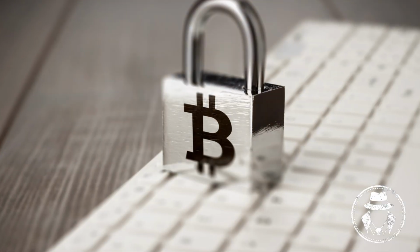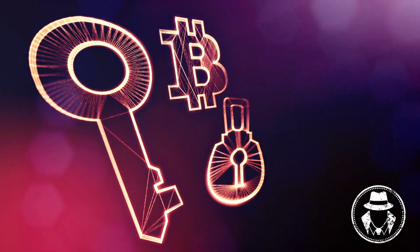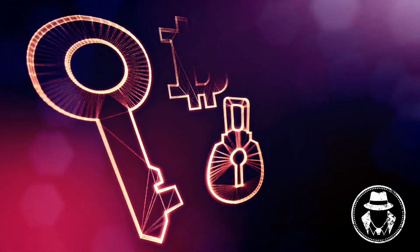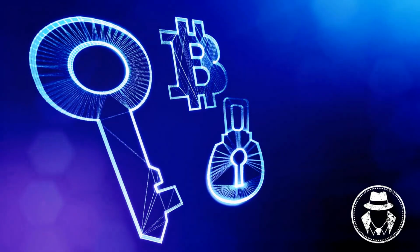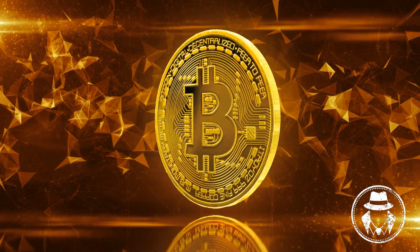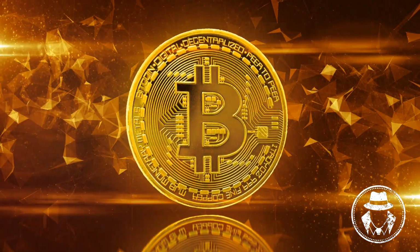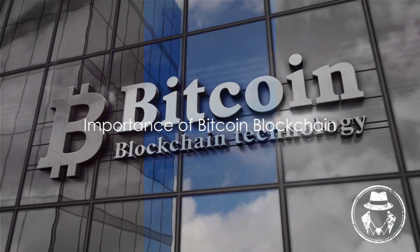Now, here's the crucial part. Once a block is added to the chain, it's sealed, it can't be altered. This feature adds a layer of credibility and trustworthiness to Bitcoin. In a nutshell, Bitcoin blockchain is like a growing list of records, each linked securely to the one before it. Magic, isn't it? But why is Bitcoin blockchain so important, you ask?